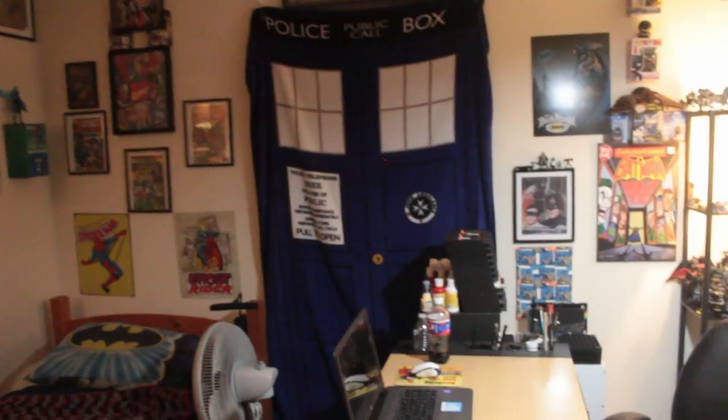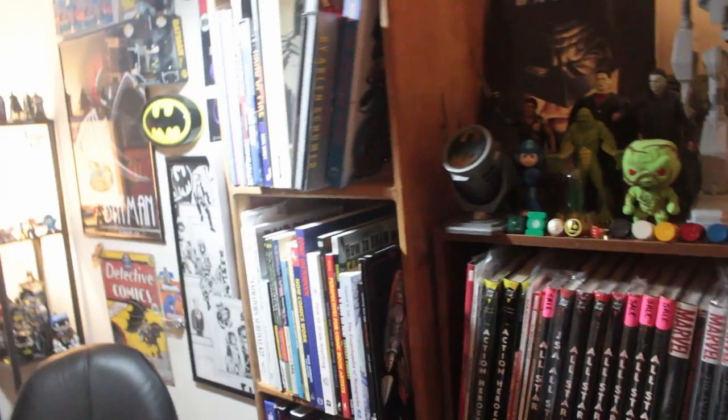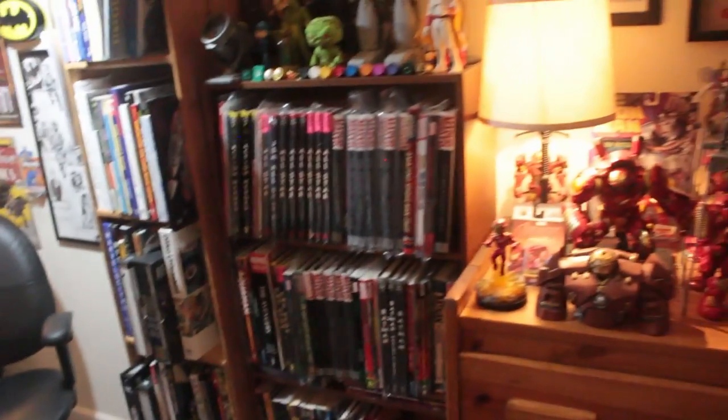And I'm at the point in my life where I know I should start selling stuff. I can't keep everything and I can't display everything. So I'm at the point in my life where I'm kind of not being minimalistic, but I'm choosing what to hang on to and what to display, what to store and what to sell.